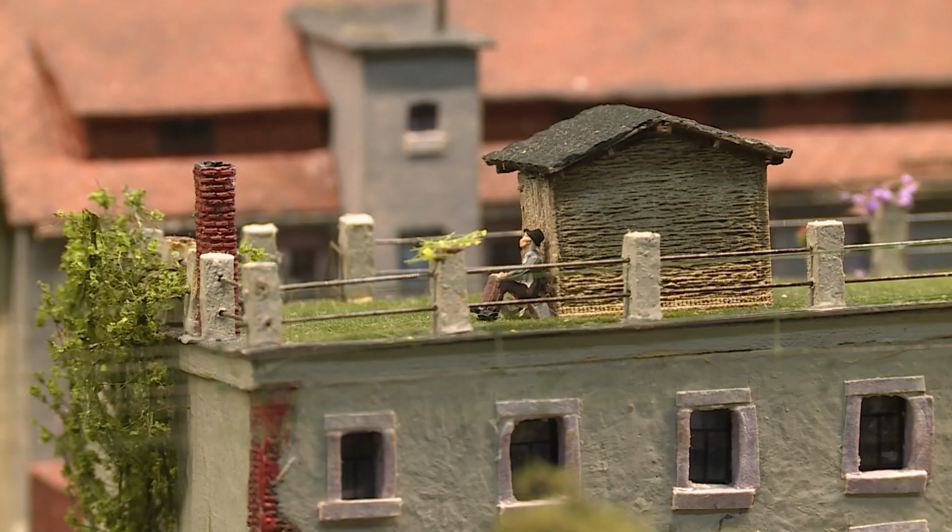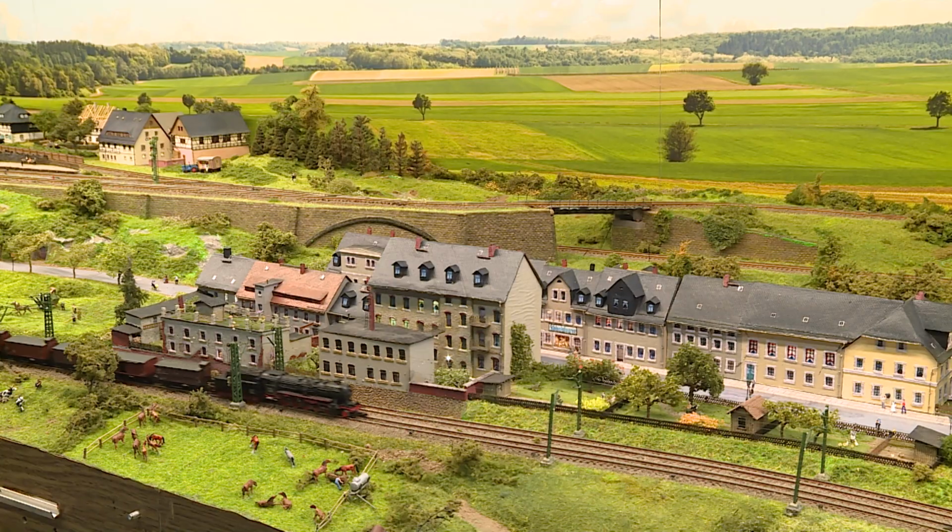The fulfillment of my life. For the first time I have completely finished the layout after 4 years. And when it's ready, you can enjoy it.